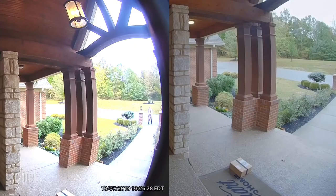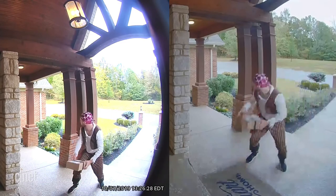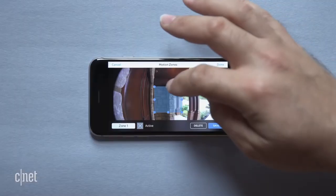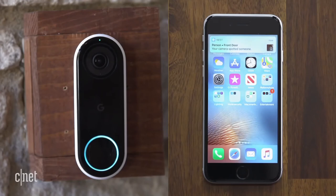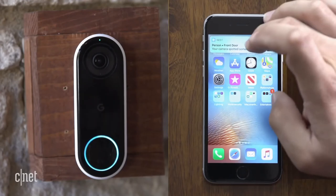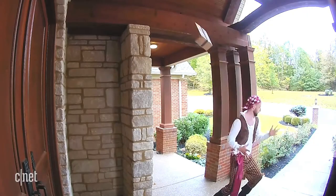You'll need to pay the monthly fee to see these recordings with both. Then Ring gives you 60 days of cloud storage and Nest saves footage for 30. Ring does let you set motion zones for free, Nest doesn't, but Nest wins this first round thanks to the faster speed. With both, you can yell at the porch pirate to protect your package. Hey, porch pirate, scram!